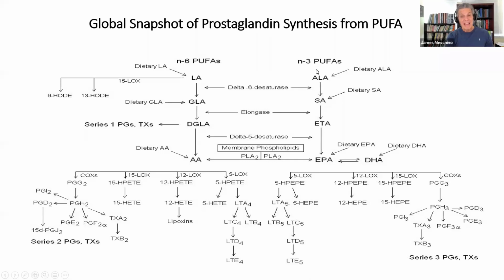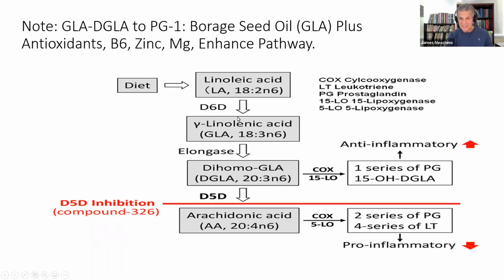Remember that flaxseed oil with its alpha linolenic acid can be converted to EPA and to DHA, and the EPA can then become prostaglandin series 3 that reduces inflammation, and also in white blood cells, the leukotrienes, which are also anti-inflammatory. But dihomo-gamma-linolenic acid becoming prostaglandin series 1 is also very important. So let's look at that.